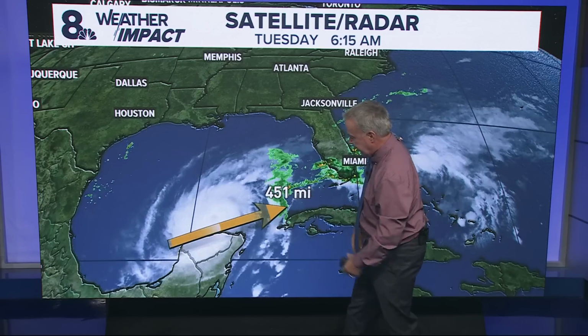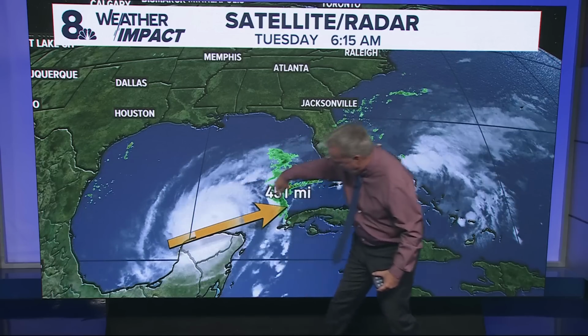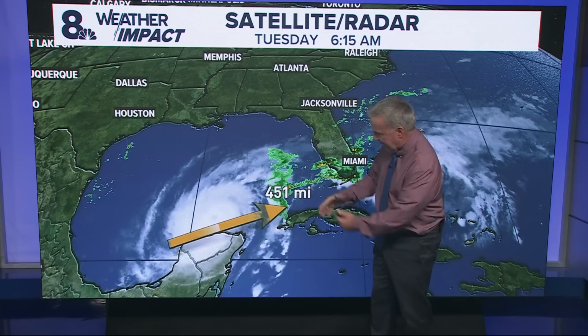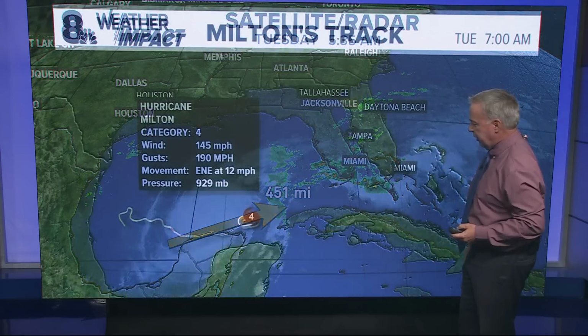Well, this is obviously Hurricane Milton. What I wanted to show you is I wanted to map out from the outer rain bands how wide this hurricane is: 451 miles. Really hard to imagine, even knowing that, how massive these strong hurricanes can be. Again, already producing heavy rain bands in southern Florida this morning.